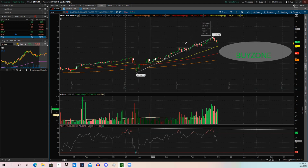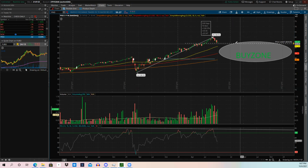So I'll show you guys how to draw a support line. Okay. So as you can see, if I put my arrow right here and double click, okay, I now have a support line. So we can see that was our previous high, and look at where we're touching right now. So our previous resistance, our previous high is now our new low and our new support.